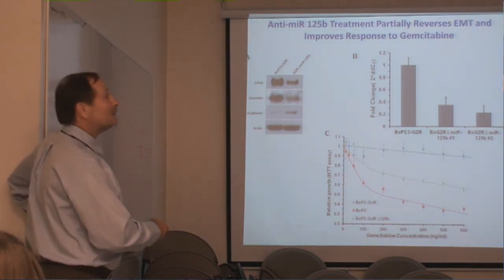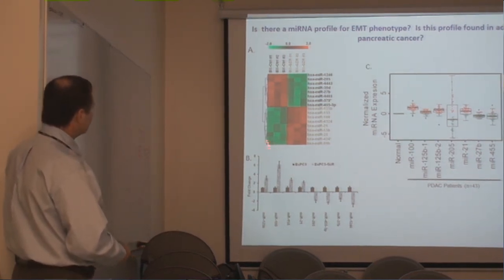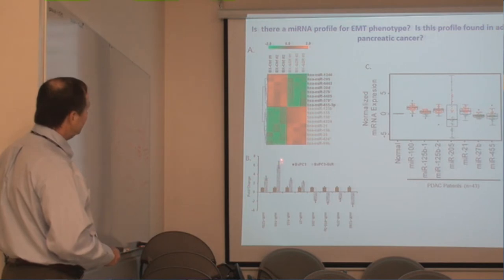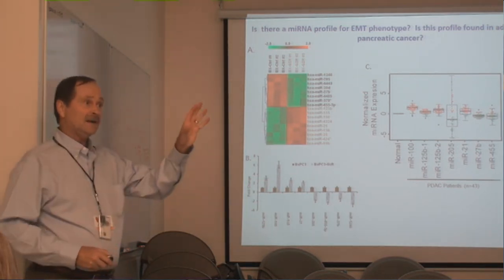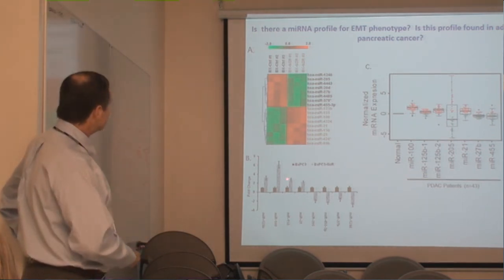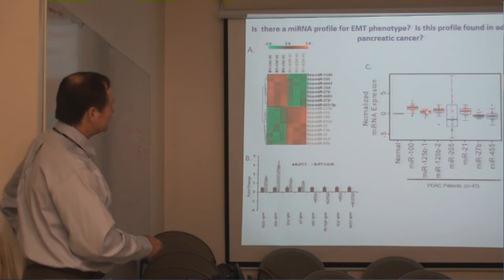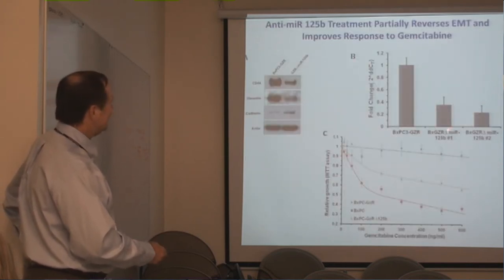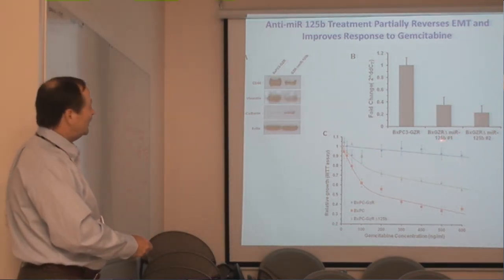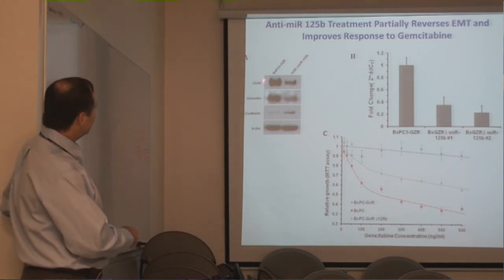So let me just say what we did. I won't keep you much longer. I'm not going to go through the very last part of this. What I wanted to tell you was that we're trying to find targets for killing the EMT-like cells. These that are overexpressed are going to target tumor suppressor genes and knock them out, we believe. So what happens if we just target miR-125B, which is overexpressed in advanced cancer? If we target it with something called an anti-miR, which is essentially antisense to miR-125B, we essentially knock down 125B. If we knock down 125B, look what happens.